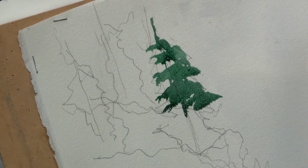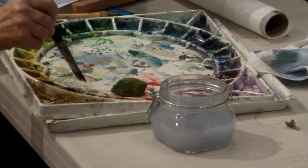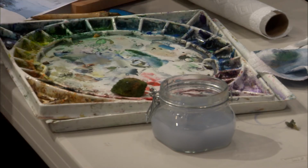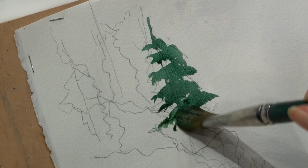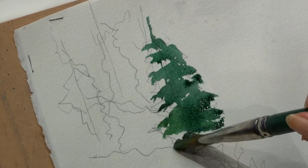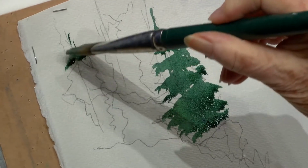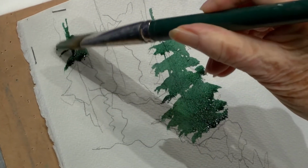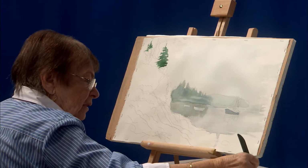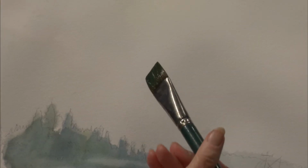I'm using my square brush again with some Hooker's Green and Burnt Sienna, Ultramarine. I can use the square brush. Actually, my square brush is splitting, and so I might use that. Well, I put some more water on so it's even.